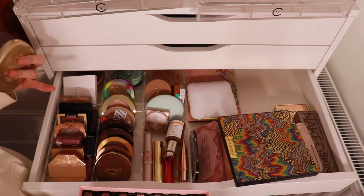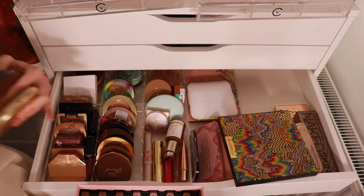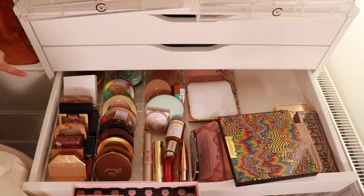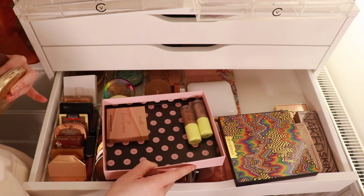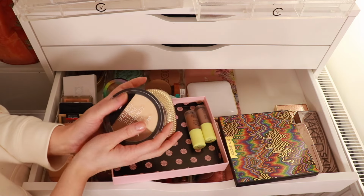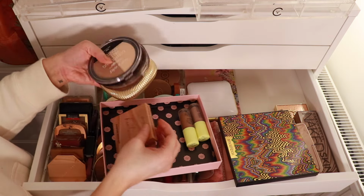I've got Maybelline, I've got Bourjois, some Milani, Physicians Formula. I have, and over here L'Oreal, Revlon, H&M. I have some affordable bronzers, so I'm not bothered. I have a Makeup Revolution one as well. I just don't want massive compacts anymore, like they're just too big.